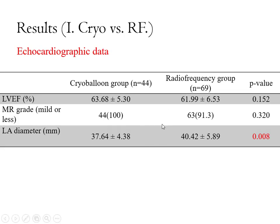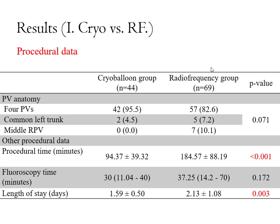And regarding the echocardiography data, we had bigger left atrial size in the radio frequency group, but similar ejection fraction. The procedural time was definitely longer in the radio frequency group, because the cryoballoon, we all know, is simpler, and maybe we had more time in making the map and the pulmonary veins and drawing the map itself.